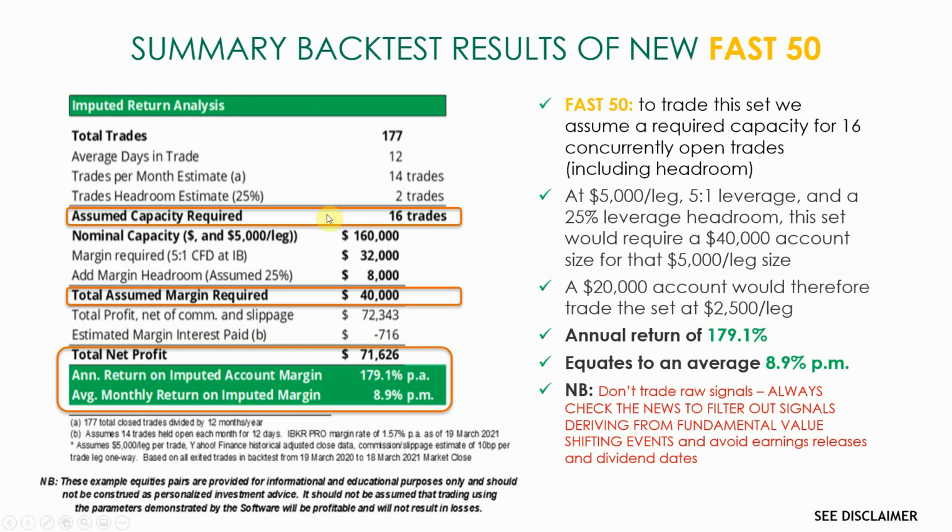That kind of money? Well, in your account, if you're trading on 5-to-1 CFD, this is how we calculate what we call an imputed return analysis. There were a total of 177 trades. If there is an average of 12 days in a trade, we estimate about 14 trades a month. We estimate that you need at least 2 trades headroom on that, so 16 trades, just in case there's a more busy month than an average month. So that would mean 160,000 of nominal capacity in your account.